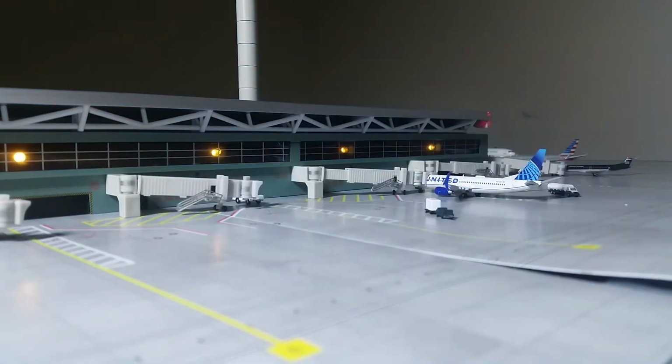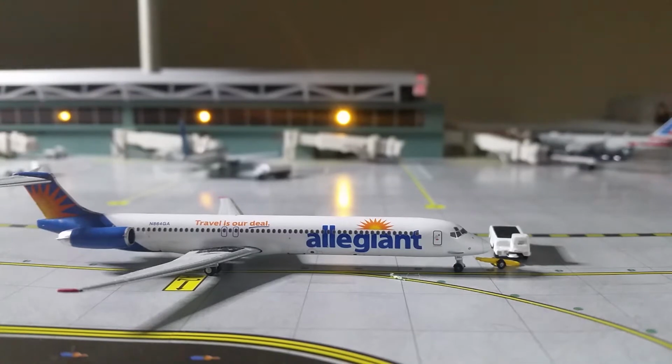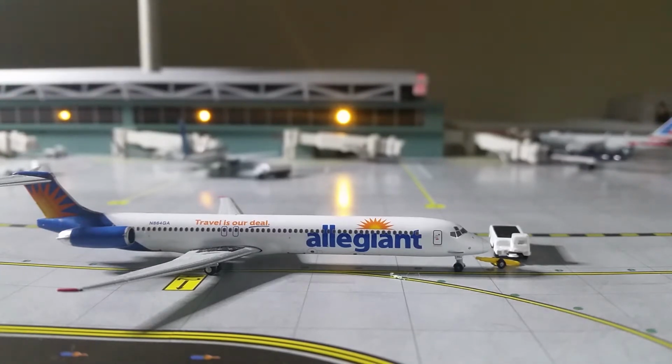Anyways, here we have a United 737-800. He's also getting fuel loaded on board. He just came in from Chicago Midway, and he'll be heading straight back out there. Then right here, we have an Allegiant MD-80. He just came in from Orlando, Sanford, and he will be heading back out there momentarily.